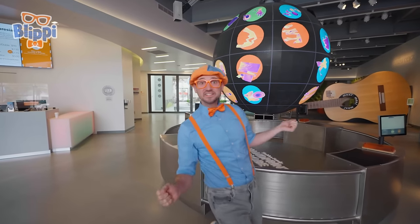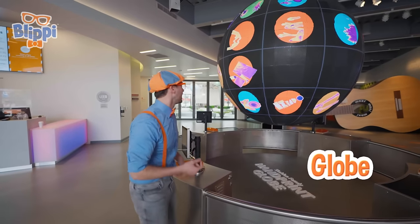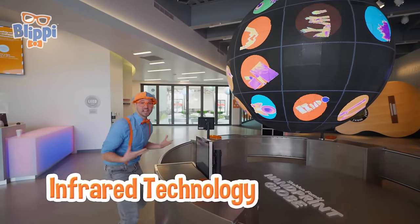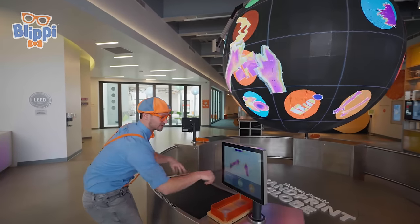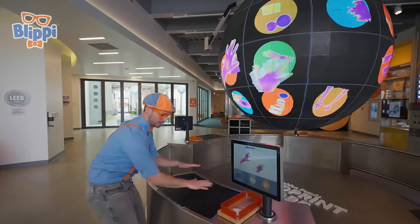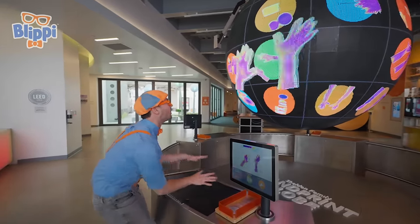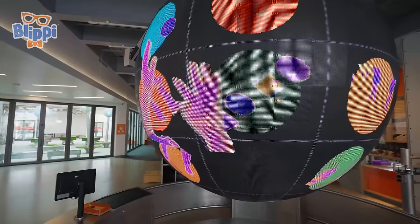Woo-hoo! This is awesome! Oh, and look at this. This is a globe. And actually, it uses infrared technology. Yeah, so then you can have your hands right here. And this camera senses what's right on top of this black mat. Whoa! Yeah, this is some cool technology.